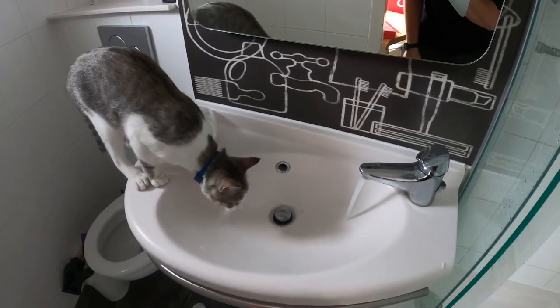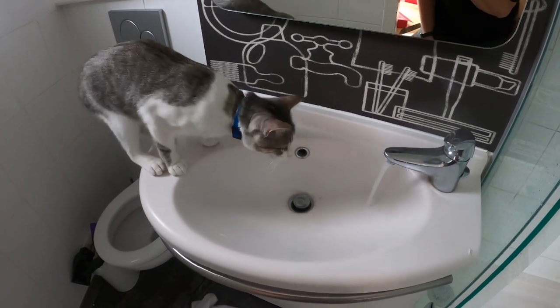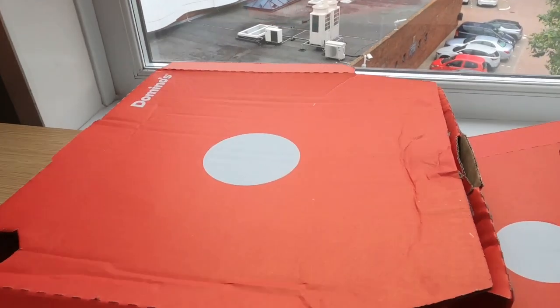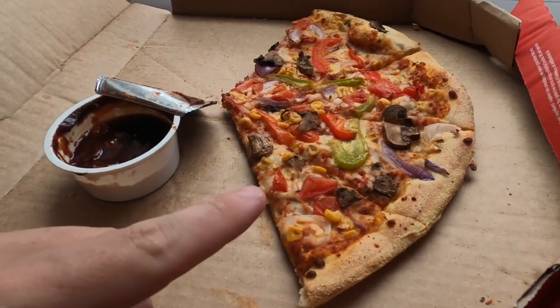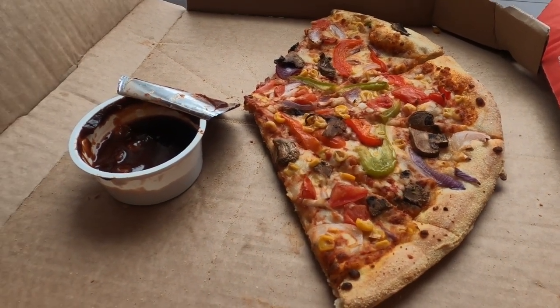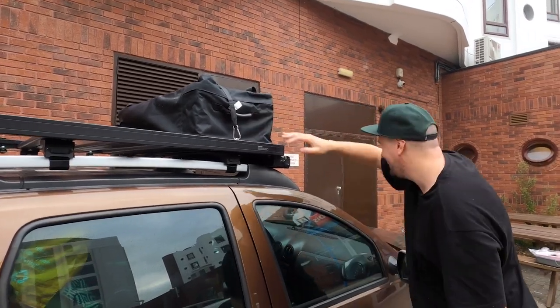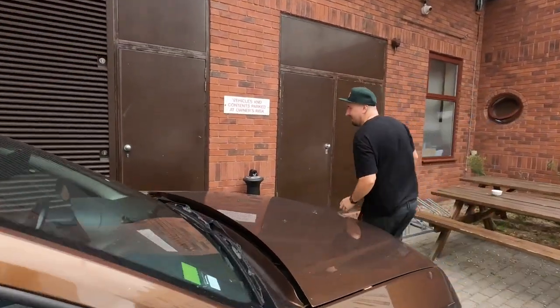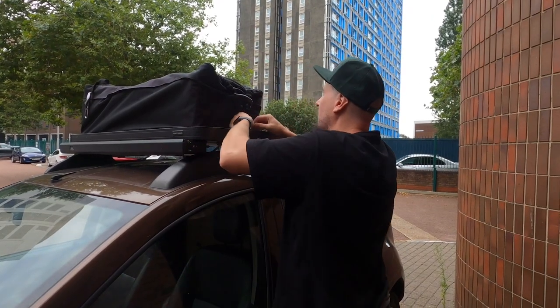You've got your own water to drink out of on the floor. I forgot to mention, we did get a cheeky Domino's last night and I made sure that I left some, so I've got my lunch ready once we get on the ferry. I love how easy and fast this is. He timed it. Woo! Ready for the ferry.